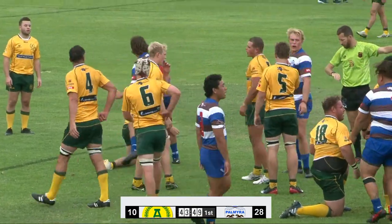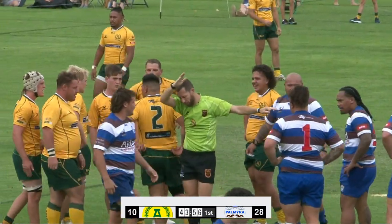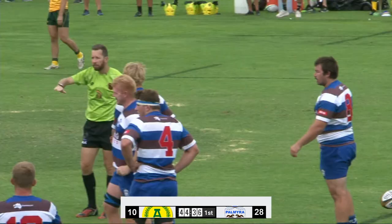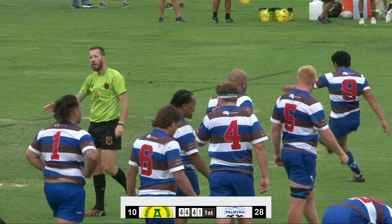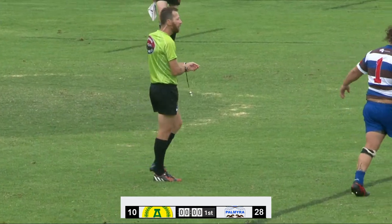Lost forward. Luke Bowes with a big unforced error at the back of the ruck, at the back of the scrum, sorry. McCabe and Miller out to the right, fullback behind, disrupted ball, and lost forward this time from Cunningham. The reply from Soaks is good, and Carl Burnett says four scrums is enough.